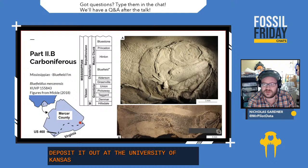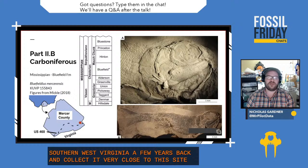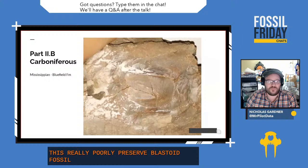It's just absolutely beautiful. It's well articulated. I actually was on vacation down in southern West Virginia a few years back and collected very close to this site. Unfortunately for me, all I found was this toy fossil. Blastoids are a type of echinoderm, like sea stars and sea lilies and all that.